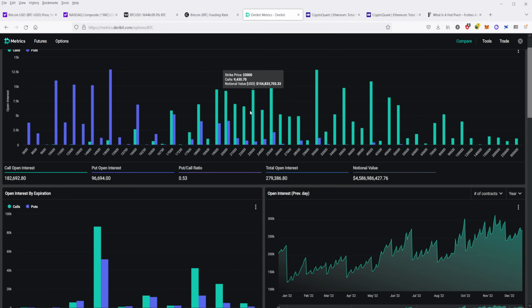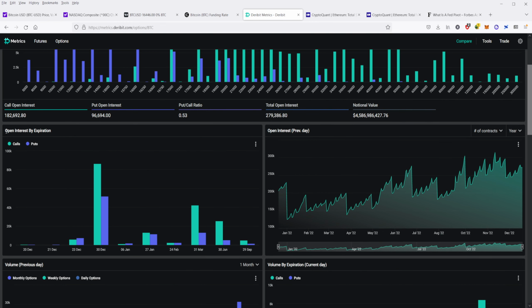Also, very important to point out that we still have a massive number of options that are going to be due on the 30th of December, and we're really close to that level already.